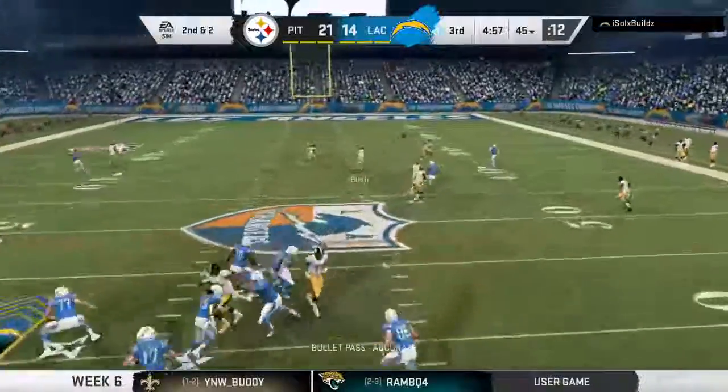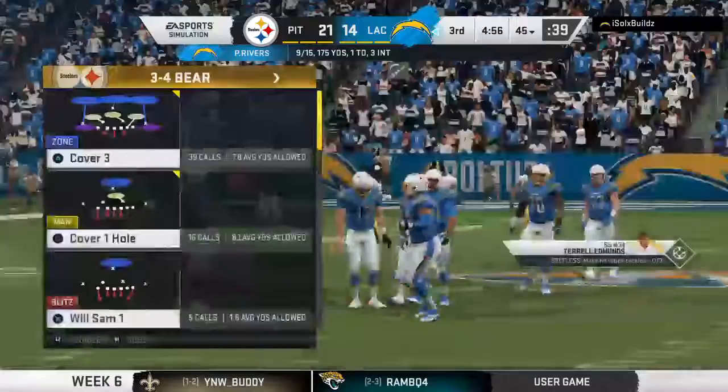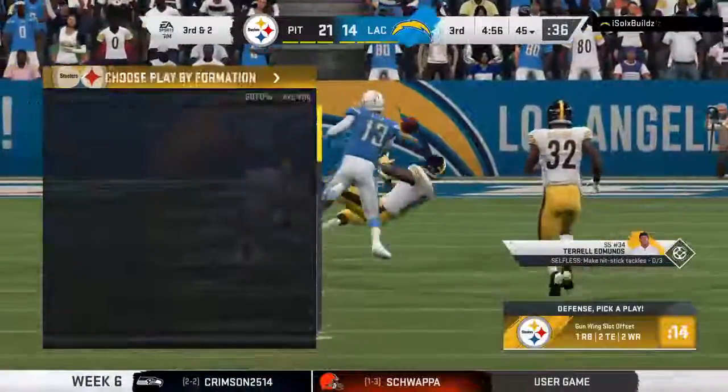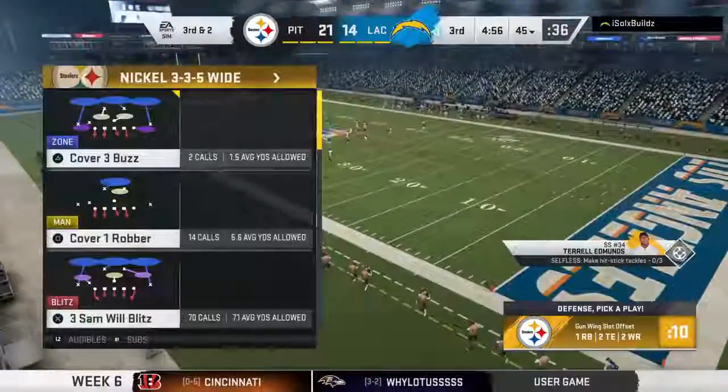To throw again on 2nd down. Rivers. And that's going to be incomplete. Good effort there trying to take a shot, but it's 3rd down. We have not seen a whole lot of wide-open receivers. Everything seemingly has been contested.